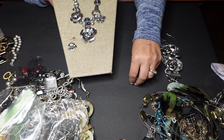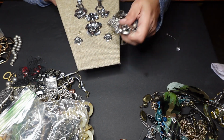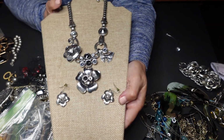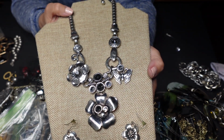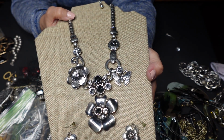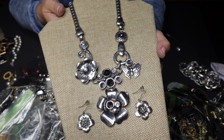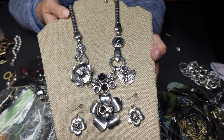It's got earrings that go with it, which I love. I was wondering if it went with this piece, but it really doesn't. They don't go together. They're close, but no cigar. So I really love it. I love this piece a lot. I wish that the chain were in better shape. That's a little disappointing. But this is a really great piece. This is probably my favorite piece in the bag. I really love this a lot.